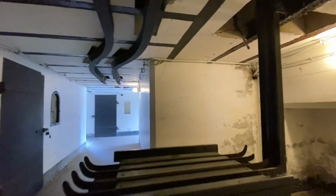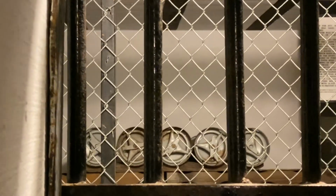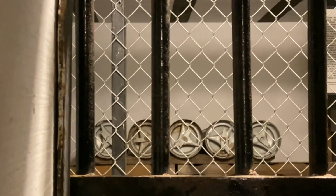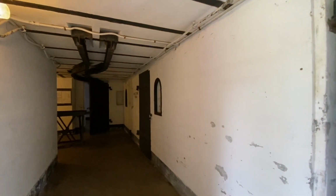Okay. Look at these doors too. Wooden. Pretty neat. And then look into here. I think these are like replicas. It's hard to see. There. Pretty cool.